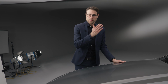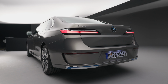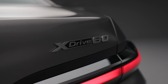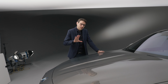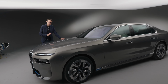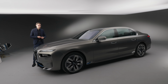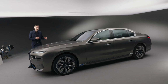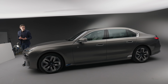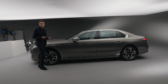It will either come with a rear electric motor only for an entry version, or then all-wheel drive, one in the rear, one in the front, as it stands here right now as the xDrive 60. And this one will be less than 5 seconds in the acceleration figure. We also then expect that M70 version here for the i7, and then probably acceleration figure less than 4 seconds. They both will come with a 102 kilowatt hour battery net, and our expectation is some 600 kilometers or 400 miles of range, then in good temperatures actually.